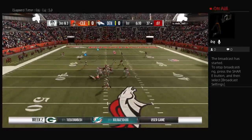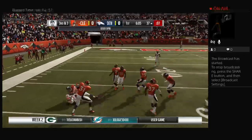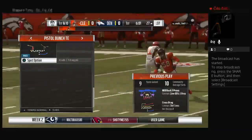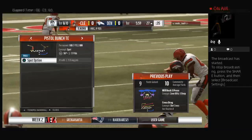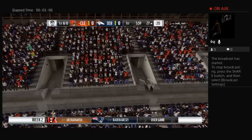Working out of the gun. Mayfield. He's got his tight end. And eventually taken down, but how about that athletic spin move we saw? Gives him the first down yardage. They get 9 out of that one, and as a result, the drive continues.